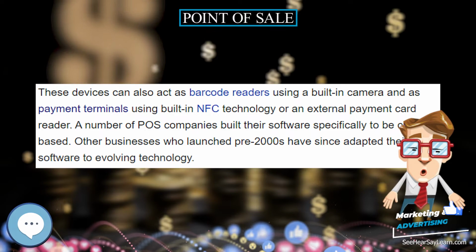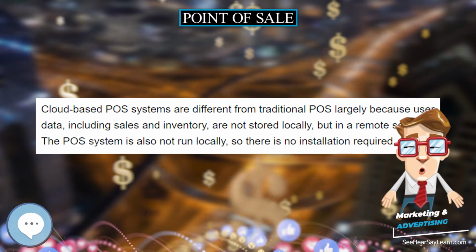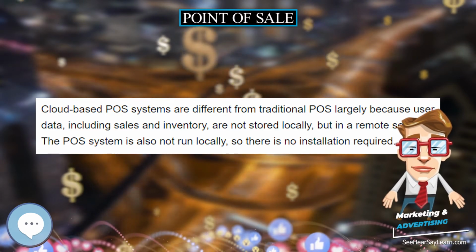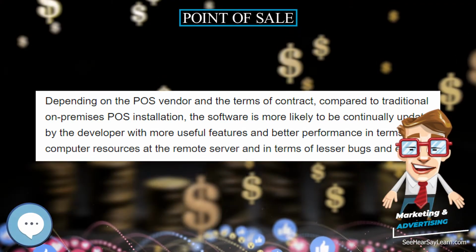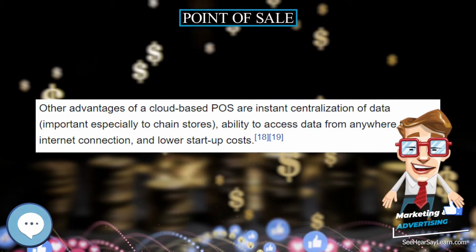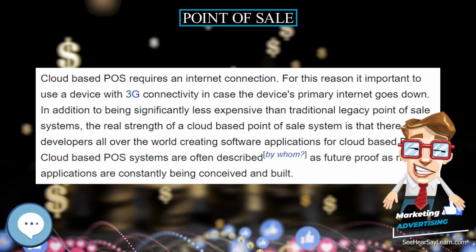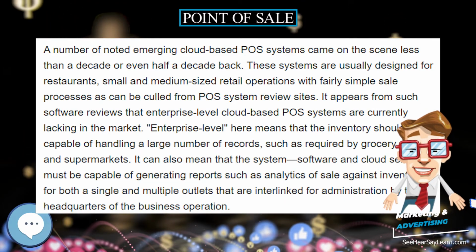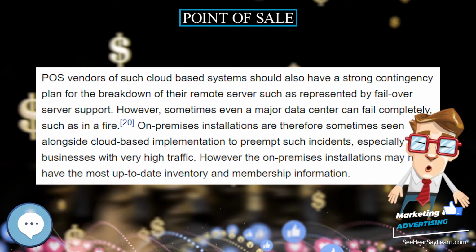These devices can also act as barcode readers using a built-in camera and as payment terminals using built-in NFC technology or an external payment card reader. A number of POS companies built their software specifically to be cloud-based. Other businesses who launched pre-2000s have since adapted their software to evolving technology. Cloud-based POS systems are different from traditional POS largely because user data, including sales and inventory, are not stored locally, but in a remote server.